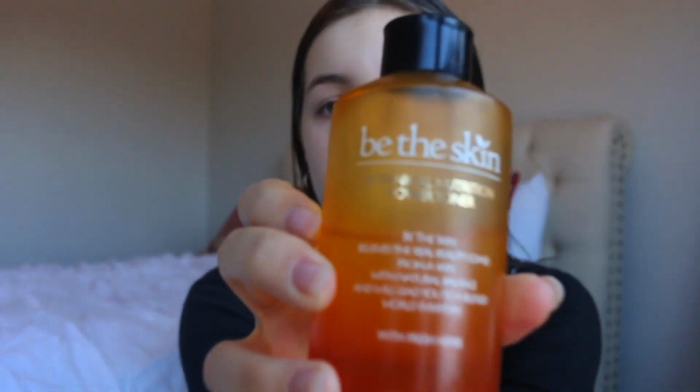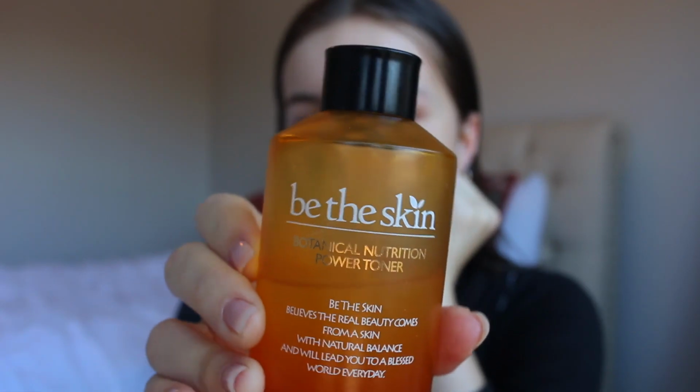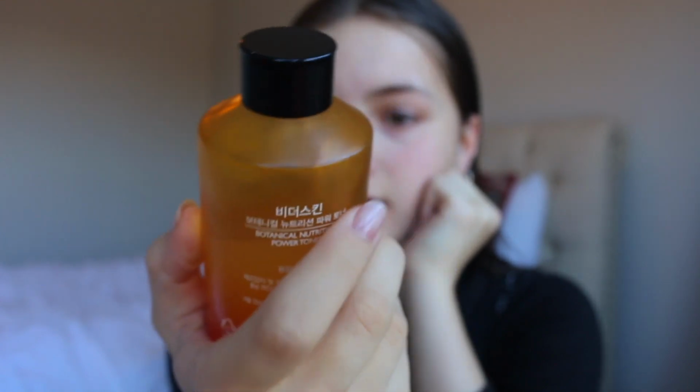Okay, so the first product that I'm going to use is this Be The Skin Botanical Nutrition Toner. And it is full of a plethora of different extracts. And it has royal jelly in it, which is supposed to be really good for delivering nutrients and moisturizing dry skin.